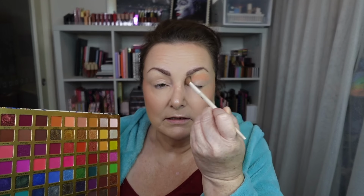Okay, I don't even know how to start with this. So let's get a fluffy brush. Go into this shade here. It's a peachy shade. Tapping it off. Oh, that's not bad. Pigment staying.